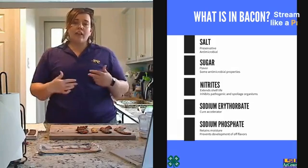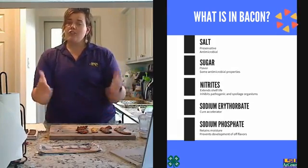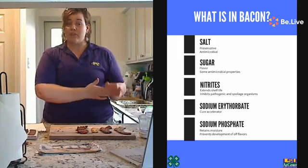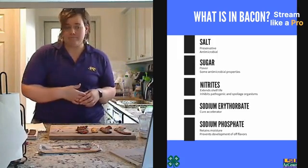A cure accelerator makes that process happen faster so that we can shorten the time that it takes to cure, and we can make that whole process a lot smoother and faster. So sodium erythorbate is often on the back of all ingredients of bacon.